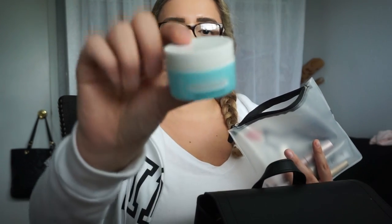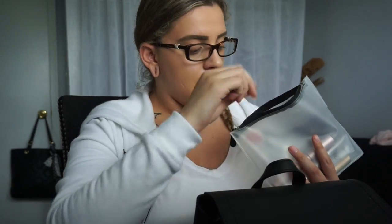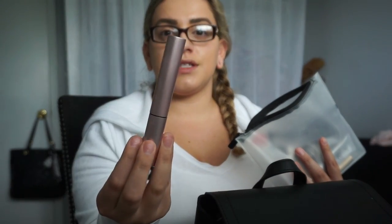My Bliss moisturizer. Oh my god, guys, I love this stuff. I would compare it to Clinique, honestly. Anyways, this is my favorite. My Better Than Sex mascara. This is literally all the makeup I'm going to be wearing over there. I'm probably not even going to, I don't even need mascara because I'm getting eyelash extensions before we go. So I'll probably leave that here.